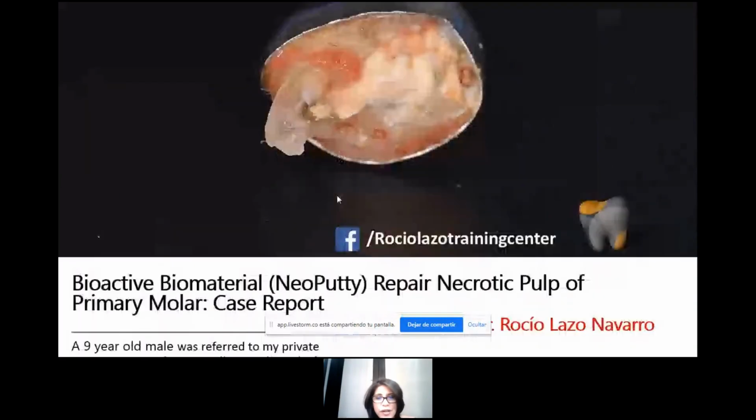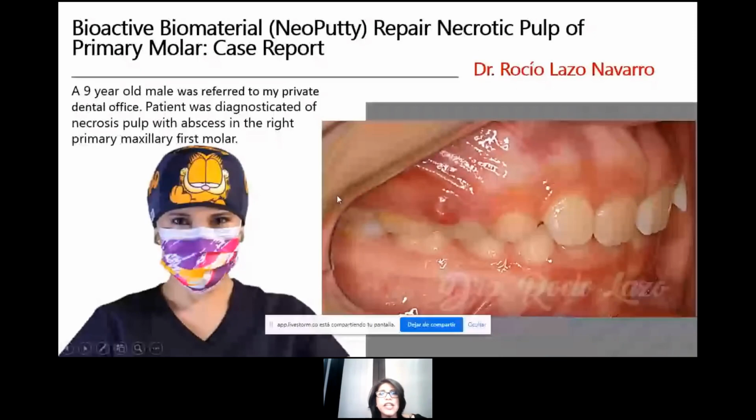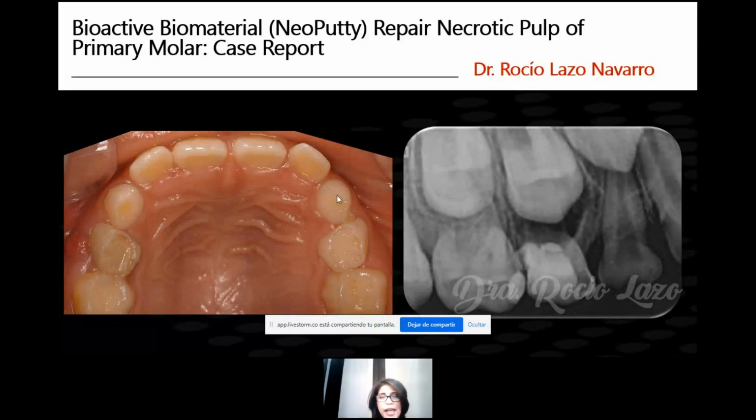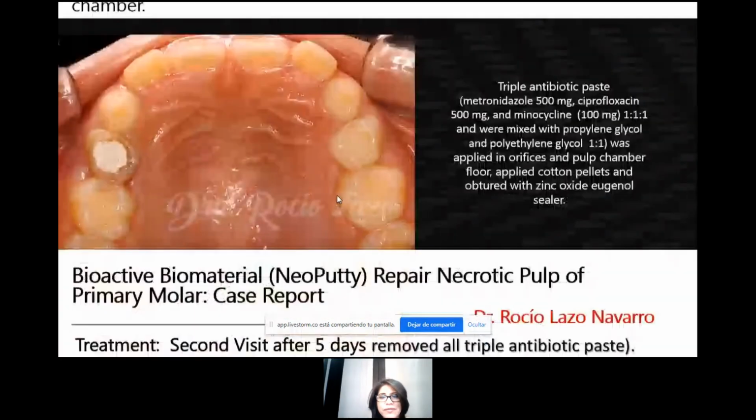It's great. Another case with neo-MTA. I have another case with a fistula, and again, open the pulp chamber the same as in a pulpotomy. First apply the triple paste for 3 to 5 days. At the next appointment, remove all this triple paste and apply the neo-MTA.